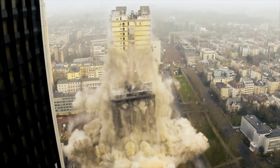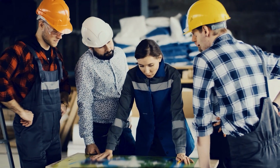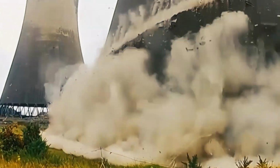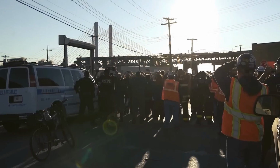Demolition isn't just an ending, it's also a new beginning. Though many demolition experts share this perspective, the reality can sometimes be far from ideal. This line of work has inherent risks and requires meticulous planning to be carried out correctly. But that's not always the case.